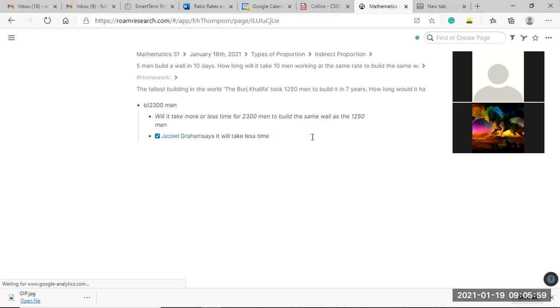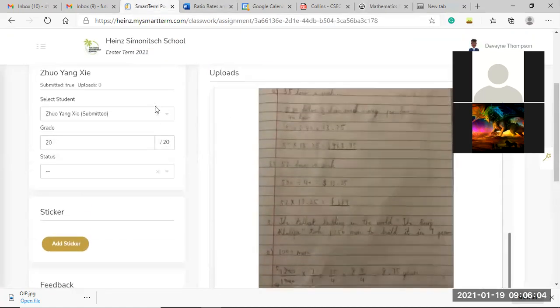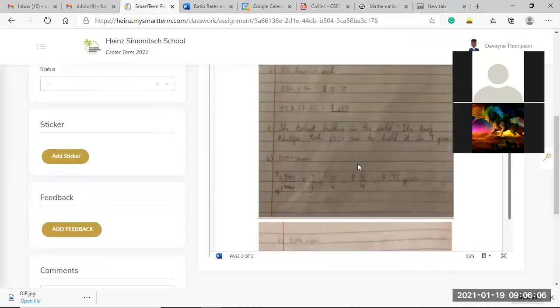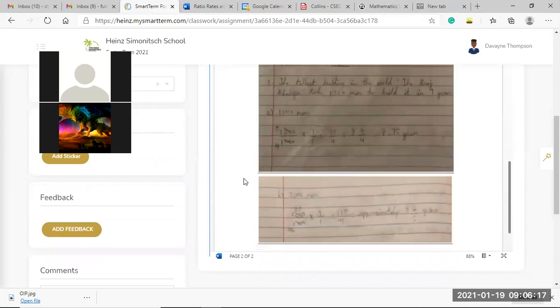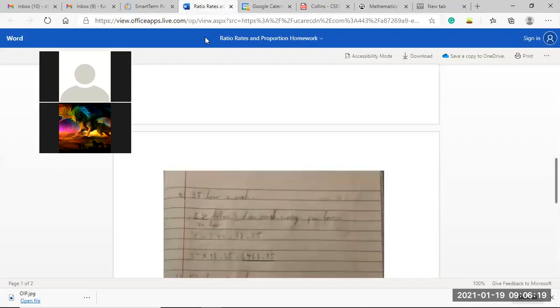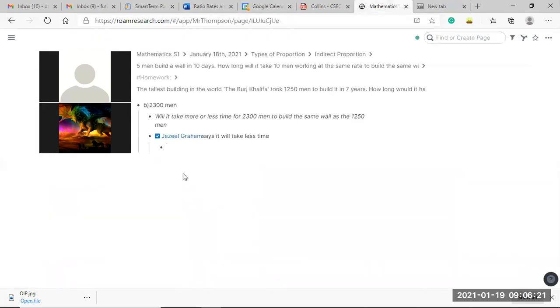Okay. So now Jazeel and I are going to work out the question to see if it was true. Let me just quickly give credit. Zhu was the person that I see that got every step correct along the way. I haven't finished marking it though, so I'm pretty sure other persons have done it as well. Okay. So let's work out this question as well.